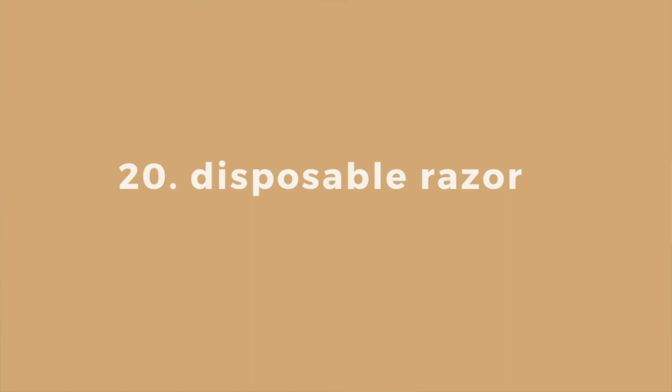Number 20 are disposable razors. I use a safety razor. I love that you don't have to throw out the whole entire razor. You just have to throw out the blade once it's dull, and then that can be recycled because it's fully metal, and it's really that simple.